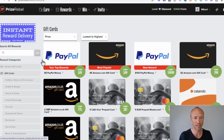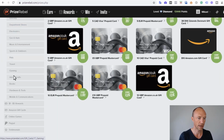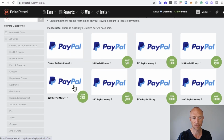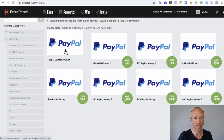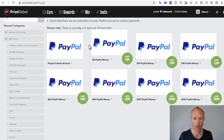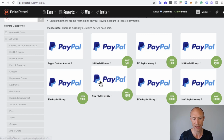You just click any of these rewards here, but I'll scroll down in the side over here and choose PayPal. They have a lot of different categories, so you can easily filter through and find the ones that are relevant for you. But I'll choose PayPal here, and then I have these different options, and I love that they also have this custom amount, so you can just choose any amount as long as it's above $5. But I will here choose to take $50 out. That is 5,000 points here, so I'll just click this one here.